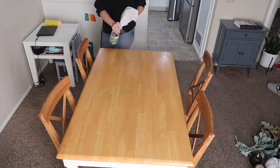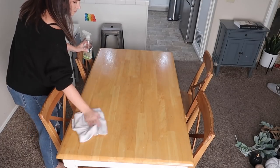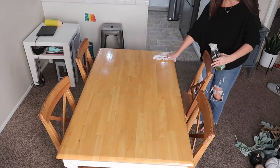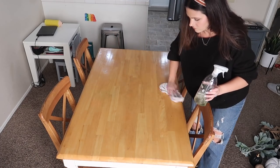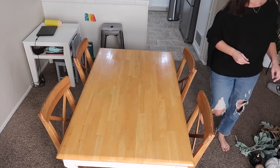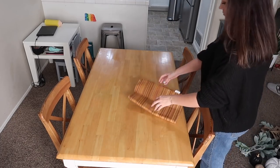So normally in my fall clean and decorate videos, I have some sort of fall spray. I usually get it from Grove Collaborative, but this year I didn't end up getting any. So I'm just using a regular old cleaner, nothing special for fall.